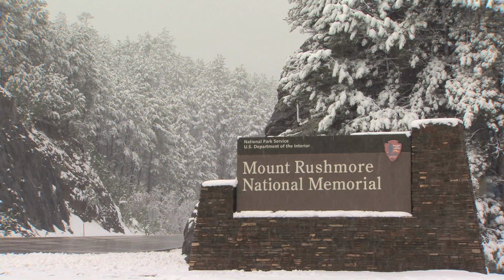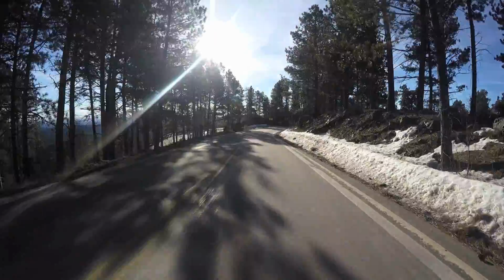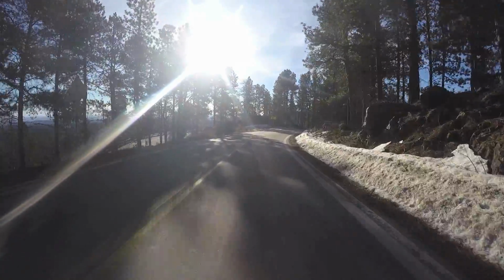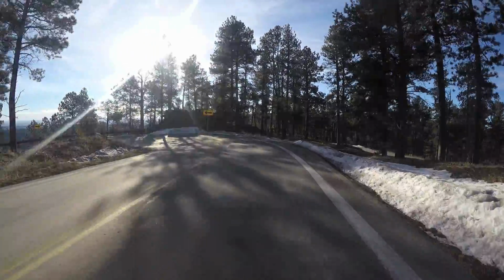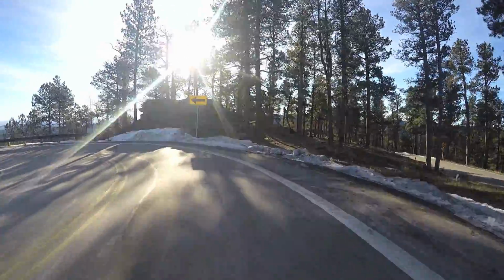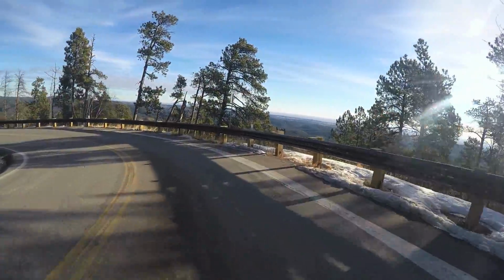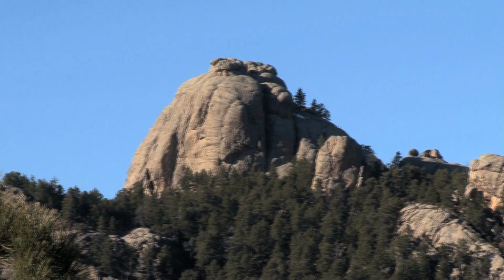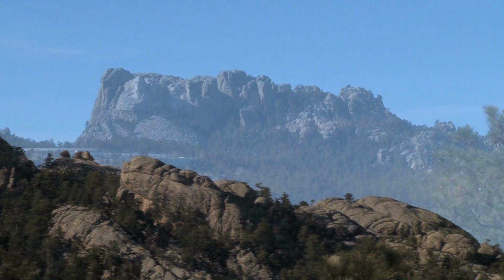Most visitors approach Mount Rushmore via one of the major roads. If time, your vehicle, and weather conditions permit, approaching the memorial via the less direct Iron Mountain Road is an experience in itself. While only a tiny portion of the road lies within the memorial boundaries, it provides some of the most spectacular scenic views of the area and Mount Rushmore.